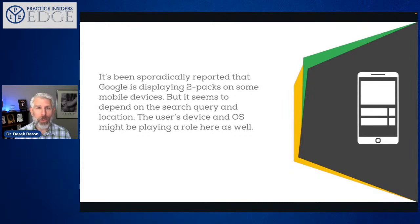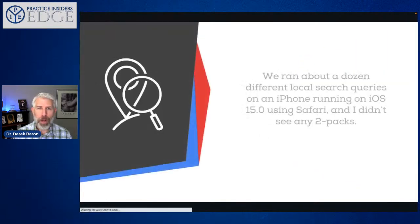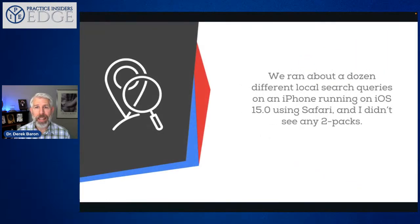Sporadically, it's been reported that Google is displaying 2-packs on some mobile devices, but it seems to depend on the search query and the location. The user device and operating system might be playing a role here as well. So we ran about a dozen different local search queries on an iPhone running iOS 15 using Safari, and I didn't see any of the 2-packs that were out there.